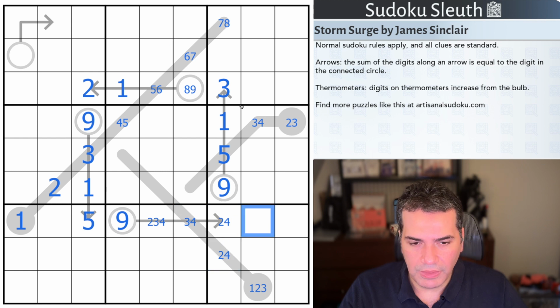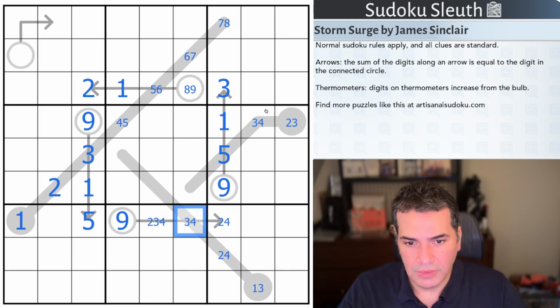2, 4 pair means that's not a 2. One of these is a 3. If it's a 3, that's 2, that's 1, that's 4. Yeah, not too sure actually.